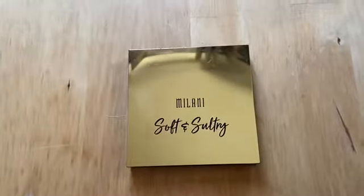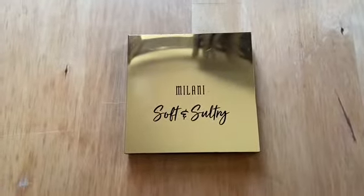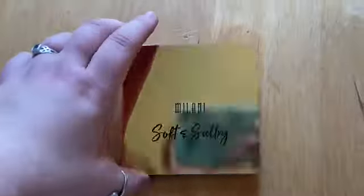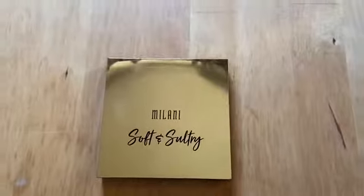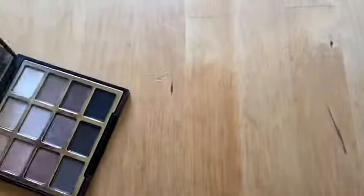So the last of my drugstore kind of price range palettes is the Milani Soft and Sultry. This one is obviously discontinued now, which is a bit of a shame. I don't know why on earth they made that decision. I can't stand the mirrored palette here. It just gets covered in finger marks. It's always messy. I hate it.